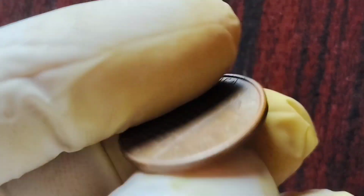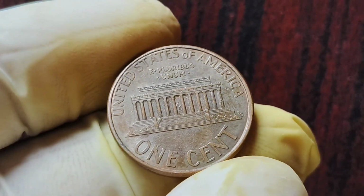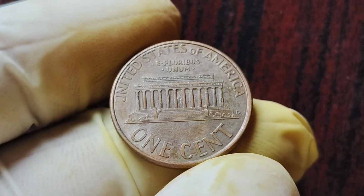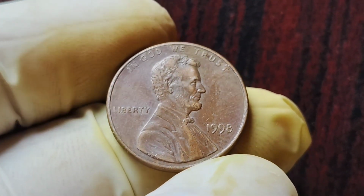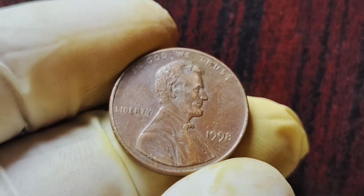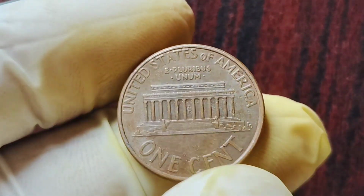But you might be wondering, why would anyone pay millions of dollars for a penny? Well, for coin collectors, it's not just about the monetary value of the coin, but also the historical significance and rarity of the piece. Owning a rare and valuable coin like the 1998 no-mint-mark Lincoln penny can be a source of pride and a tangible connection to the past.